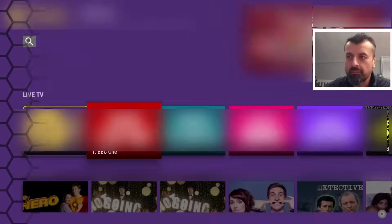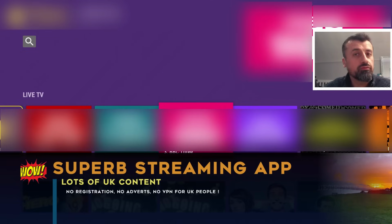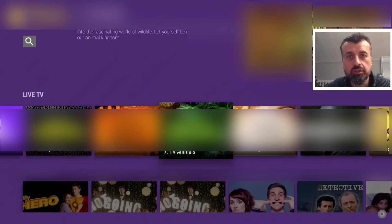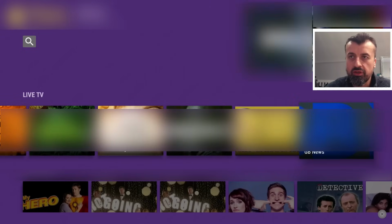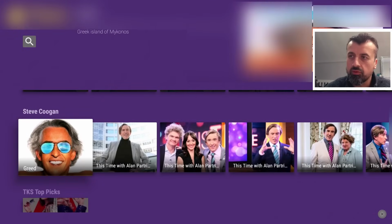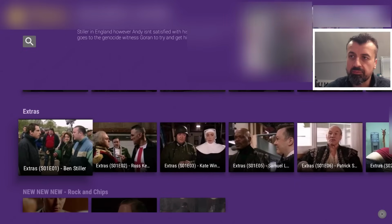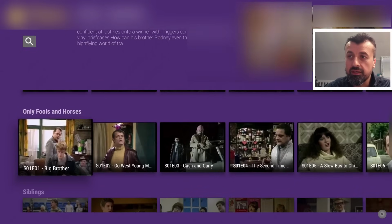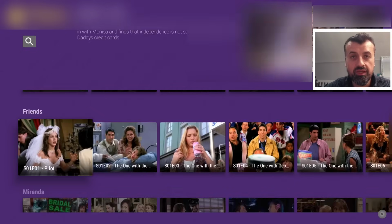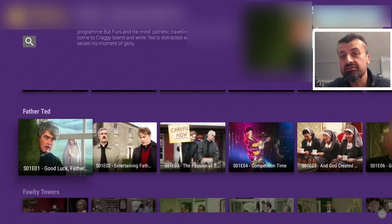So, a brand new streaming application, new for 2024, with probably the largest library of TV shows that I've ever seen on any application. Now, this application is absolutely free. It works great on your Amazon devices, your Fire Sticks, Fire TVs, and has lots and lots of catch-up content, everything from Only Fools and Horses to other very, very popular British TV shows and sitcoms. All of that is included in this application. I'm not using any VPN and I'm not seeing a single advert in these applications. So all of this great content across all of your devices, absolutely free and even ad-free.